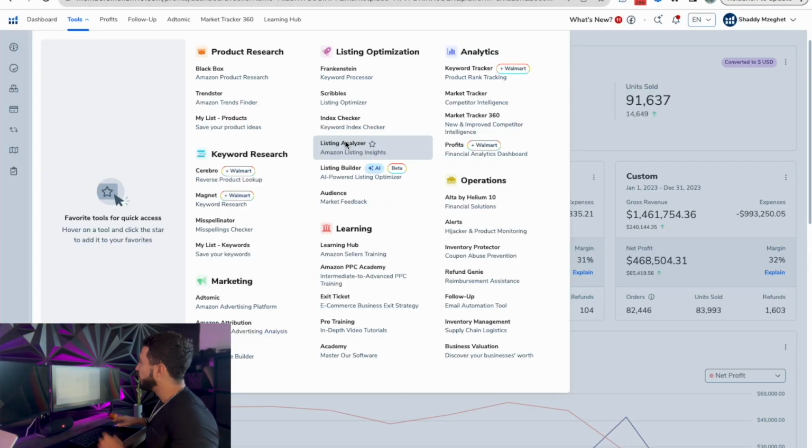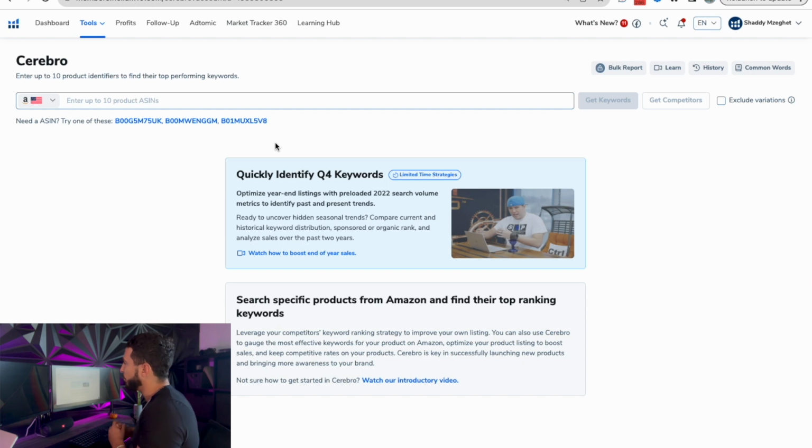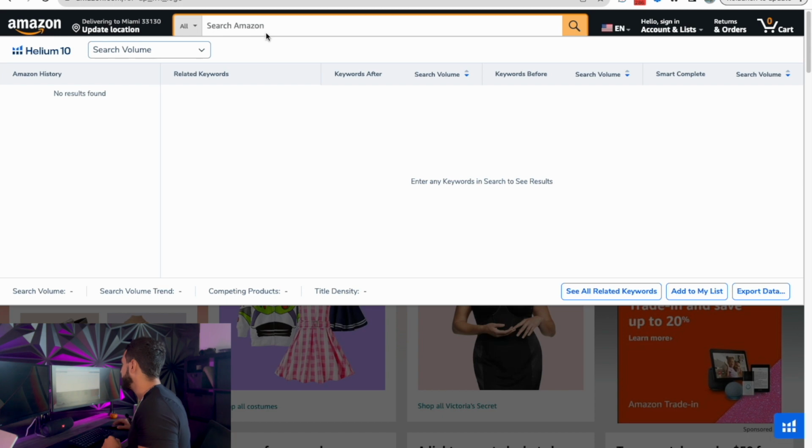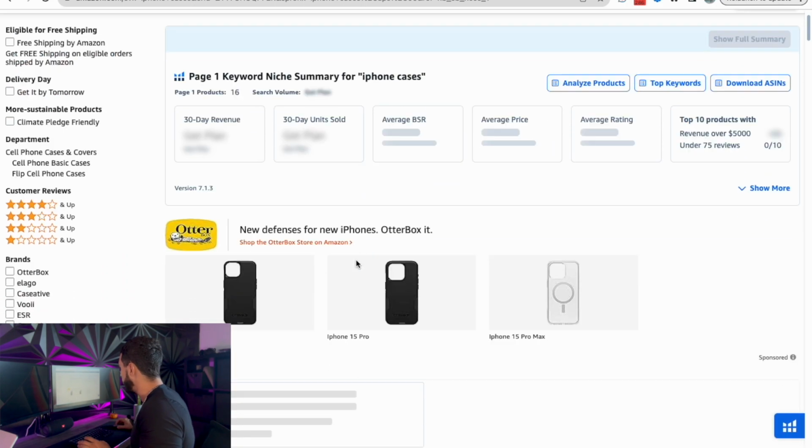So when it comes to products and to see whether a product is good to sell or not, you want to go on Helium 10. So with Helium 10, you're able to see your competition's listing. So let's go to Amazon and let's search up any product that we think is going to be good to sell. For this example, I'm going to use a bad example so you know whether or not a product is good to sell or not. So a bad example would be iPhone cases.